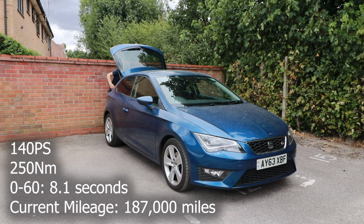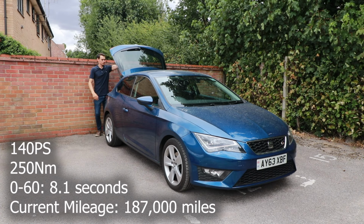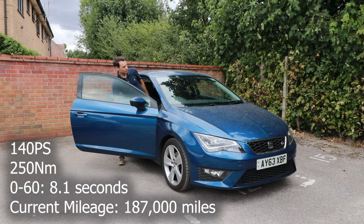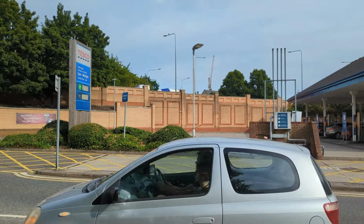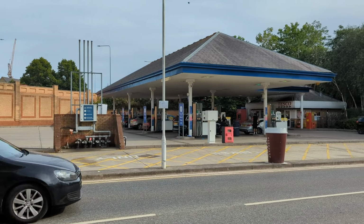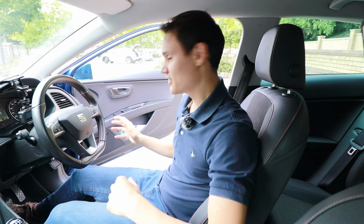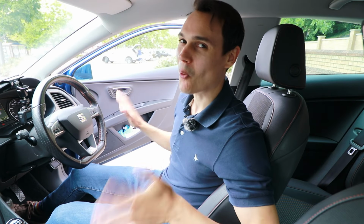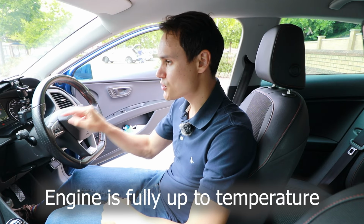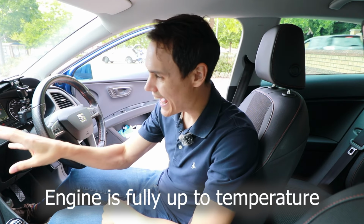At 70 miles per hour on a long journey, it seems to reduce my fuel economy by around about 5 miles per gallon. I've just filled up at a local Tesco petrol station. It's local to me and it's usually one of the cheaper ones in the area, and I've used cheap fuel. I always use cheap fuel. I don't want to get into a discussion as to why, that's not what this video is about, but I've reset the trip computer for both how many miles I've done and the economy.